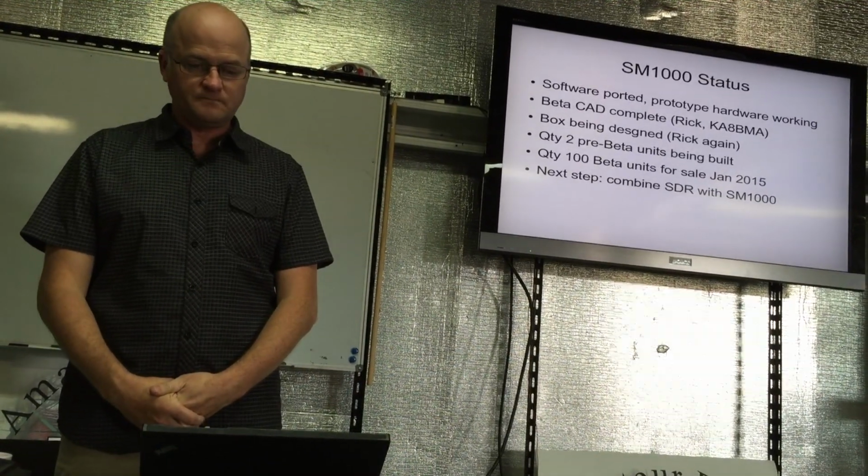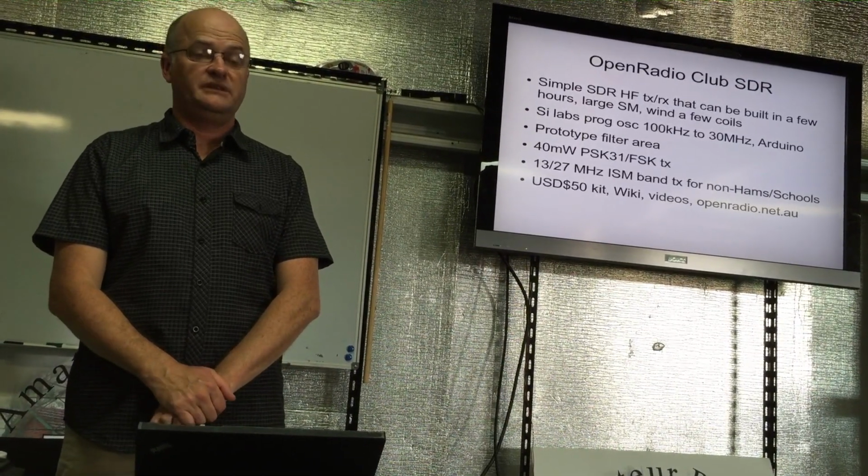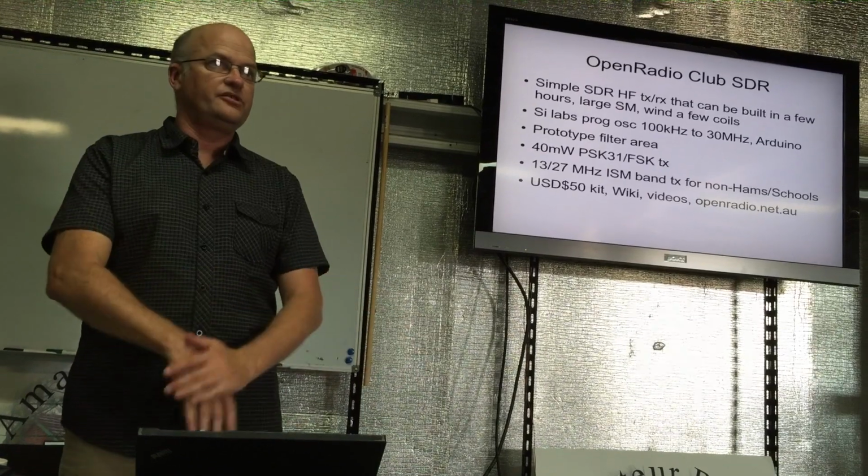David, source code on the website? Yes. Source code for even down to the printed circuit board and CAD files for the box.